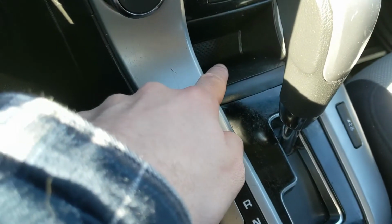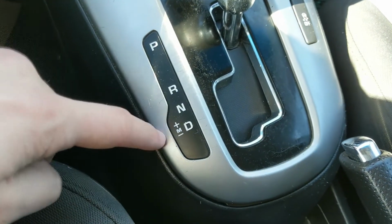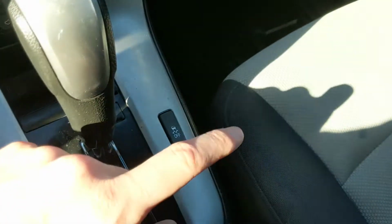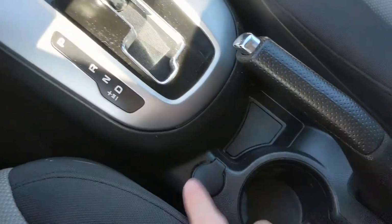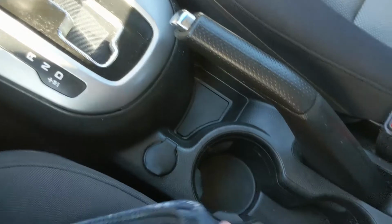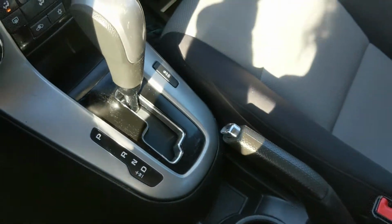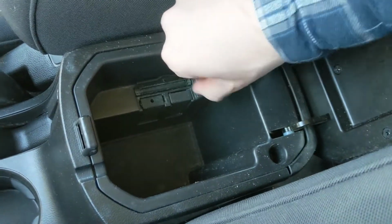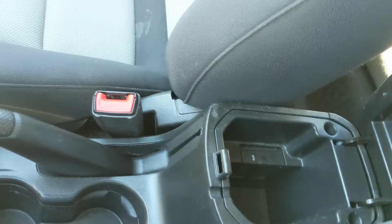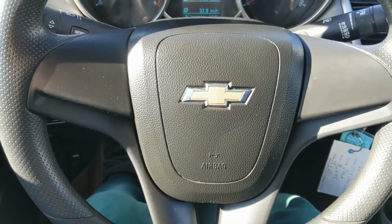Then you have a little cubby there, and your main shifter with select shift, so you can manually shift through your gears. Your traction control shut off, and then you have a 12-volt power outlet here, little cubby, 2 cup holders, your parking brake, of course, and your center compartment armrest, which has some space in it, as well as your auxiliary in, so you can hook up your audio from there. But that should cover our look at the interior.